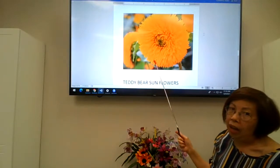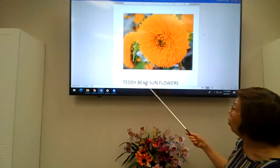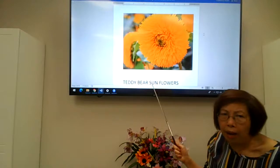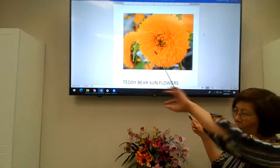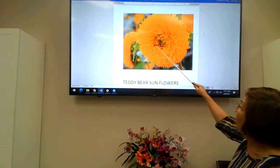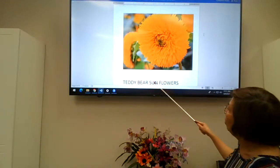This one is a little bit rare. We don't see that a lot. And this one, they call that the teddy bear sunflower. Why is it called teddy bear? Think about that. See, this fur is just like the bear. The teddy bear has hair like that. So you see, just like the hair of the bear, right? So they call it a teddy bear sunflower.